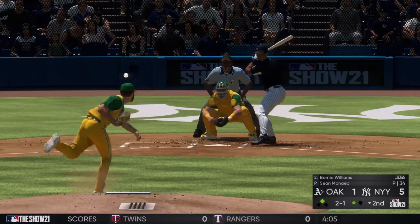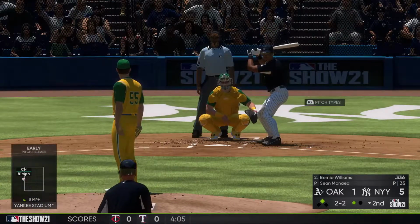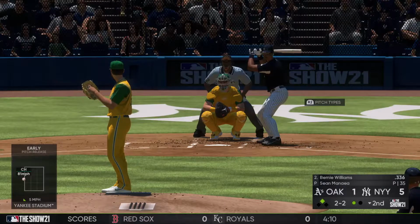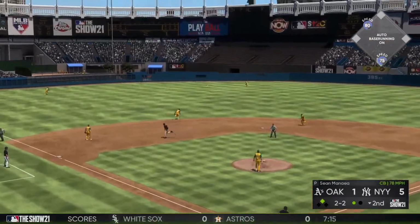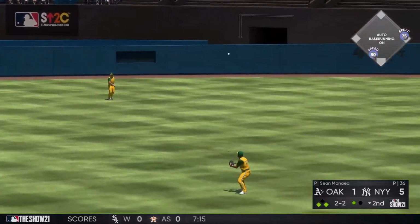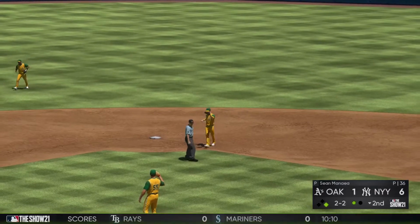Now the 2-1 pitch. Jeter, a runner at second with one away. Liner in there for a base hit. And that'll plate run number 6. It's now a 6-1 ball game.